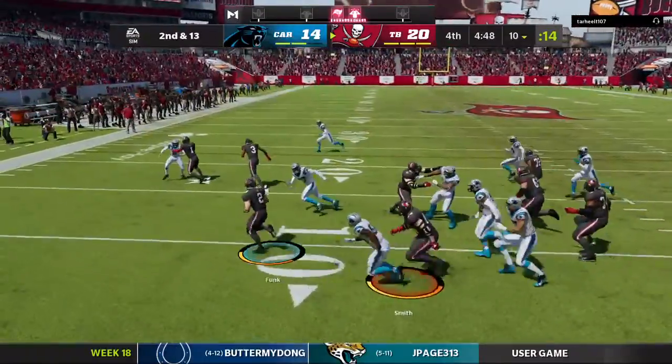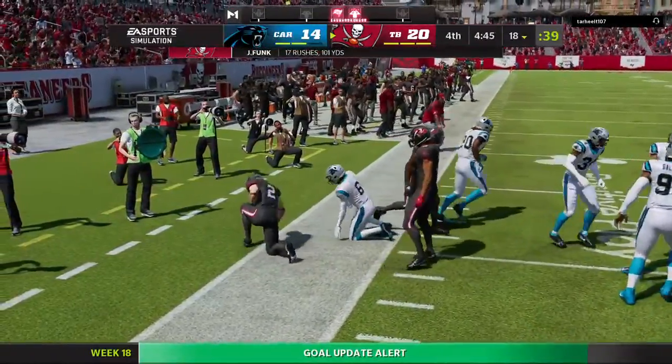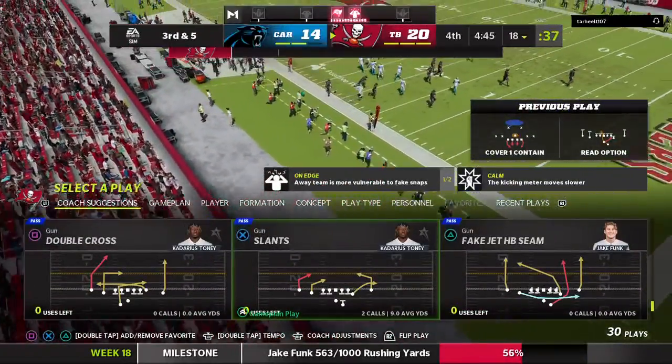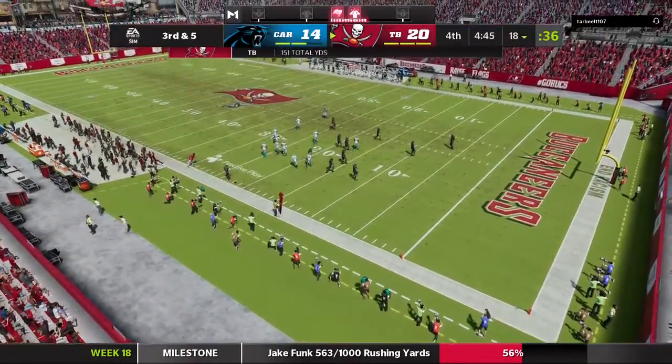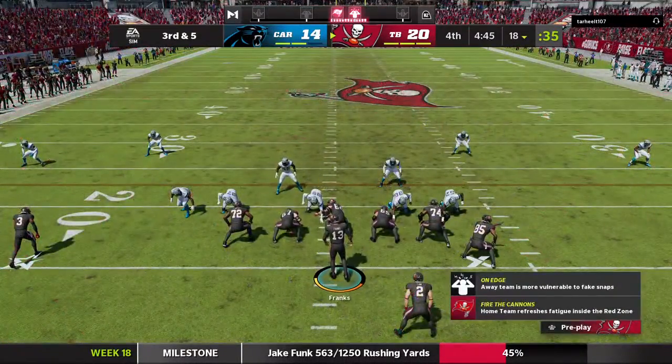They'll keep it on the ground. Funk. And out of bounds across the 15-yard line. 101 yards for him now on the ground as he goes over the century mark here. I'd say he's ready for the playoffs ahead, no doubt.